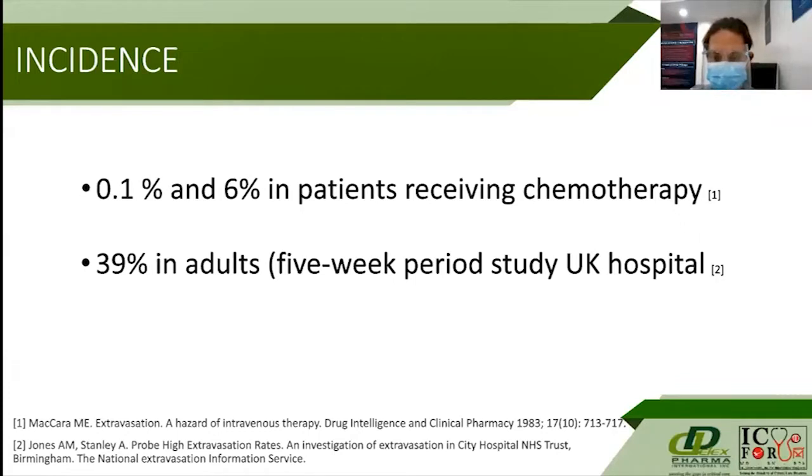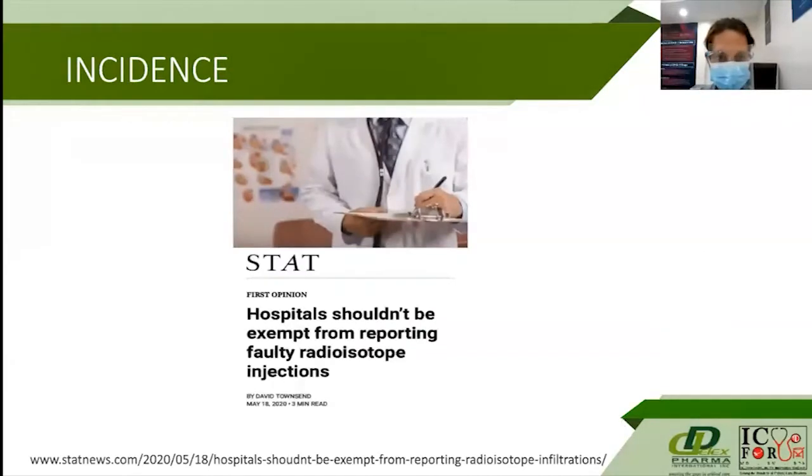Extravasation is a common occurrence not only here in the Philippines but in other countries. But few studies report the incidence on the basis of firm data. So it is important to report extravasation events in our institution to have good documentation and verification of the events. It was also noted that hospitals shouldn't be exempt from reporting faulty radioisotope injections. Extravasation from radioisotope injection results in high radiation exposure.